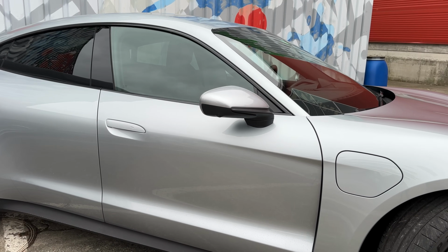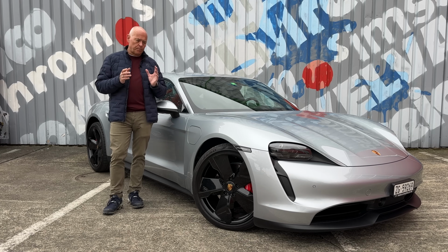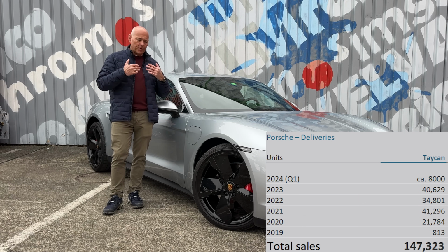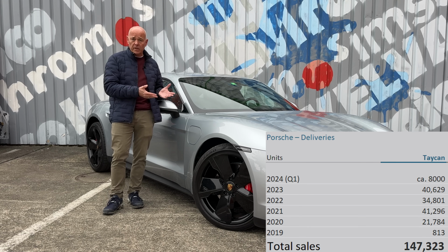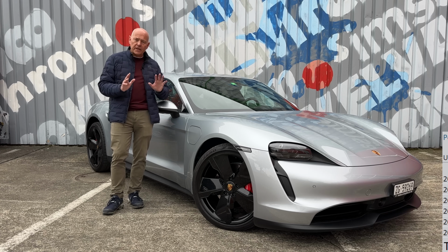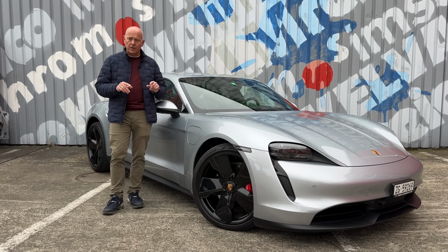So what are the reasons for this development for the Taycan? I think first of all, Porsche pushed too many cars into the market when they launched it. And because of the technical issues, many Taycan owners were disappointed with the car, but they were also disappointed with the way Porsche solved the issues. Now, these things have all been resolved over the last couple of years. And which issues am I talking about?